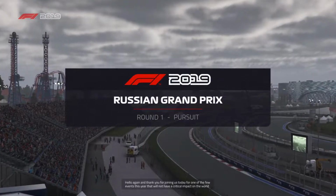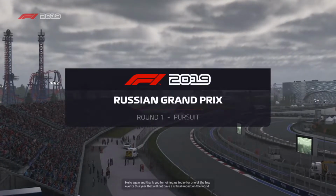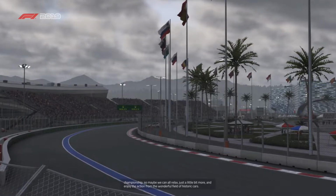Hello again, and thank you for joining us today for one of the few events this year that won't have a critical impact on the World Championship. So maybe we can all relax just a little bit more and enjoy the action from this wonderful field of historic cars.